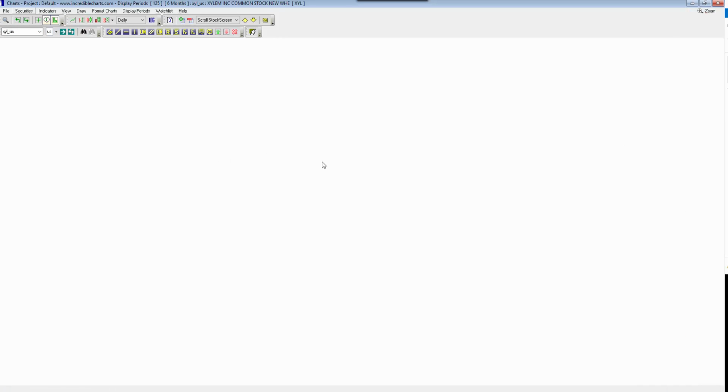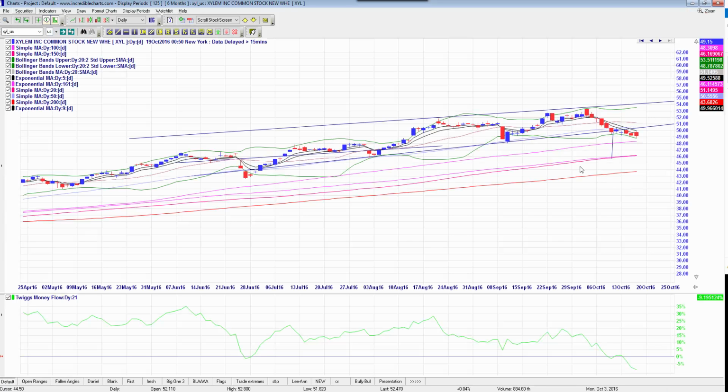So all of those moving well. XYL, also one of the newer shorts from last week. Again, we looked at the $50 puts on that. This one's breaking down well. It's holding beneath resistance. Moving averages are really taking control. So XYL strong.